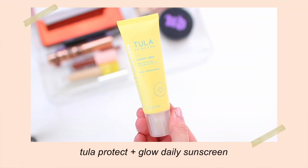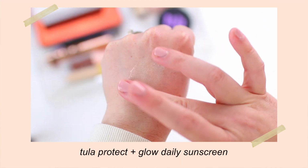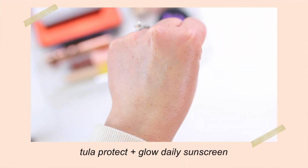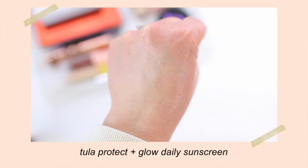So I did my skincare. I wanted to mention the sunscreen I'm using because I have been loving this. It works so well on its own, but also under makeup. It gives your skin a really pretty natural glow. This one is the Tula Skincare Protect and Glow Daily Sunscreen Gel. This is very, very lightweight, really smooth on the skin. Obviously, it's going to protect your skin, but on top of that, I just like the way that it makes my skin look and feel. So it wears really well under makeup, and this has been my favorite lately.